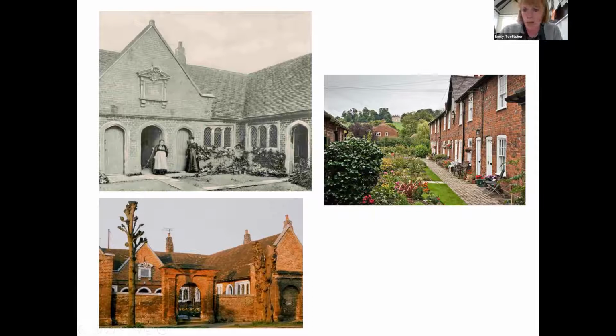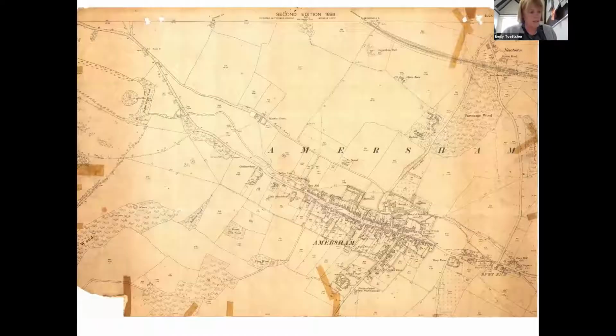But with these two houses between them, there was space for fewer than 15 women, which meant many, many other people in the town wouldn't have had the opportunity to be given a home here if they had themselves difficulty in supporting themselves. So what was the option for them instead?